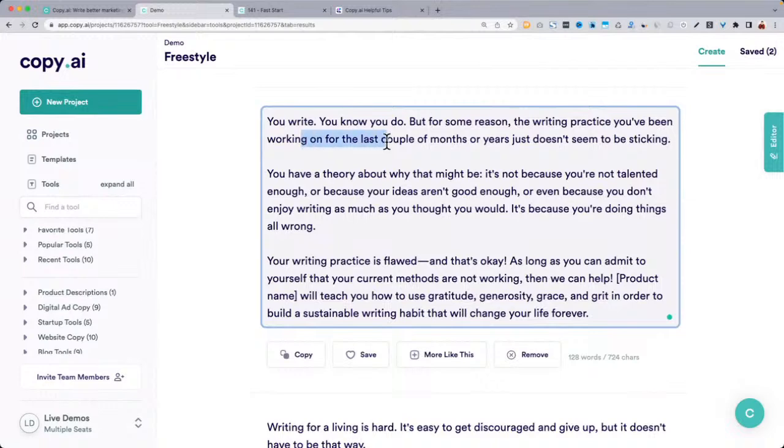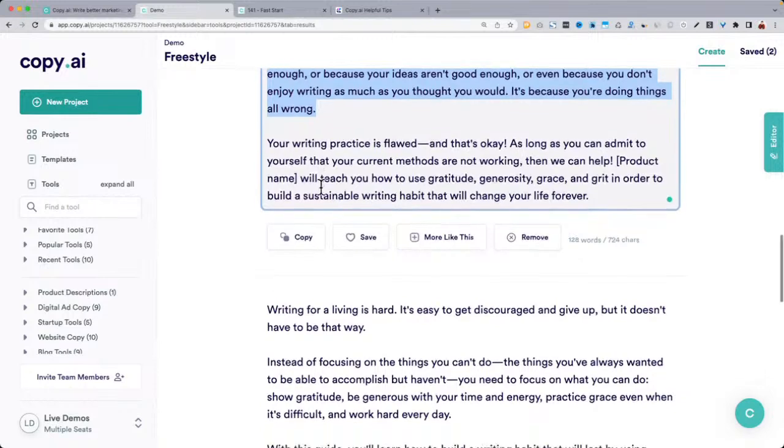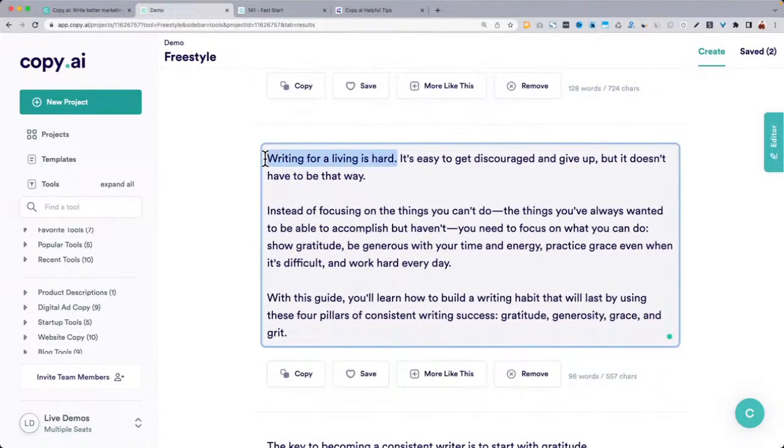Writing practice hasn't been working. Let's see. You have a theory about what it might be. Interesting. Not sure about that one. Writing. Okay, here we go. This is that would be more resonating. It's easy to get discouraged and give up, but it's not to be the way instead of focusing on things you can't do. That will last by using these 4 pillars of consistent writing success. All right, that's a good line right there.